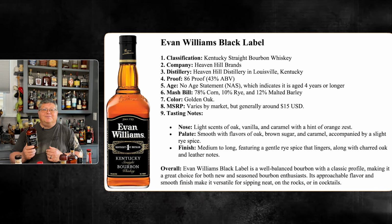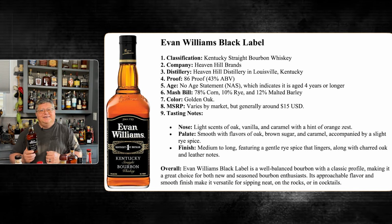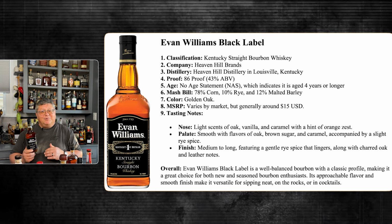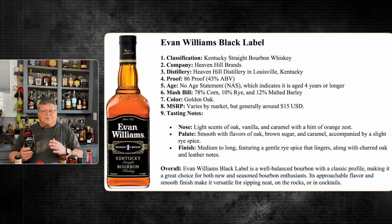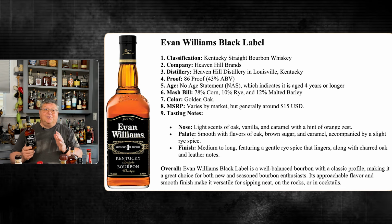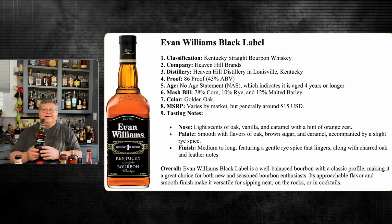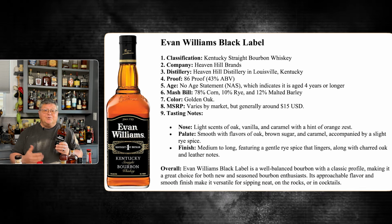The nose on this bourbon offers light scents of oak, vanilla, and caramel, with a hint of orange zest. The palate reveals a smooth drinker with flavors of oak, brown sugar, and caramel, accompanied by a slight rye spice. The finish is medium long, featuring a gentle rye spice that lingers, along with charred oak and leather notes. Evan Williams Black Label is a well-balanced bourbon with a classic profile, making it a great choice for both new and seasoned bourbon enthusiasts. Its approachable flavor and smooth finish make it versatile for sipping neat, on the rocks, or in cocktails.